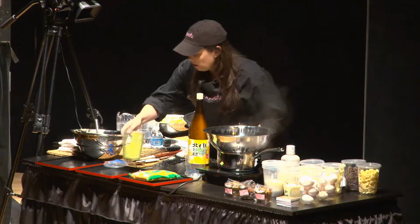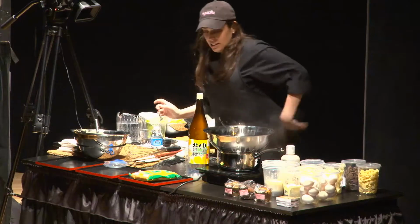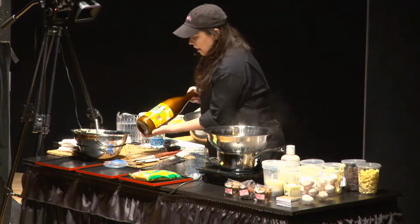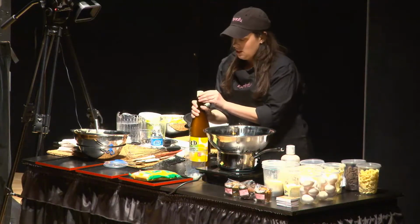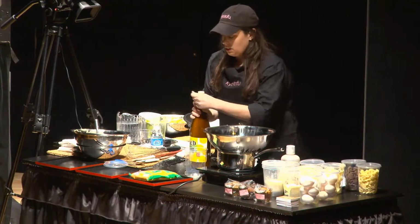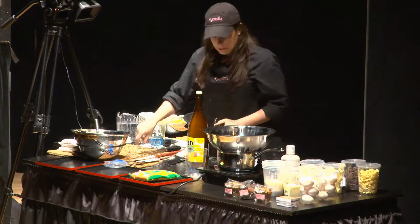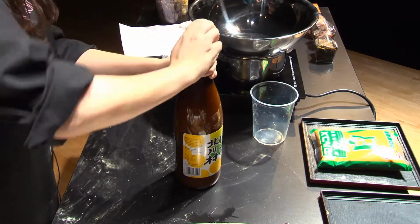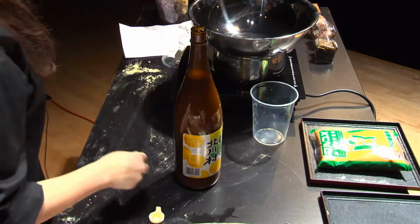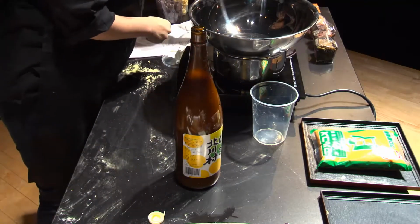I'll pour some of this out here. And I import it from Hokkaido in these nice big kind of sake bottles. I'll show you guys what it looks like when I pour it out. And I find it's just wonderful in baked goods.